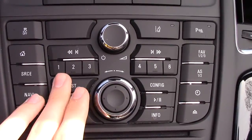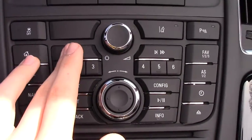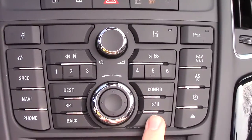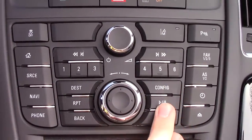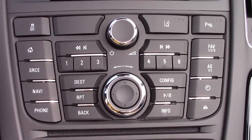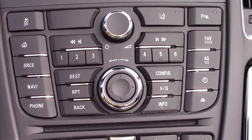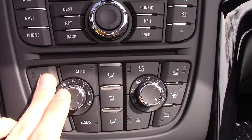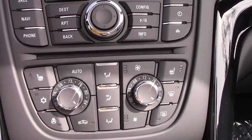You can input your destination. You have your presets up here. Changing your track, this is your volume knob. And down here you have a bunch of other presets or shortcuts. So here you have your 3-stage heated seats controls for the passenger and the driver.